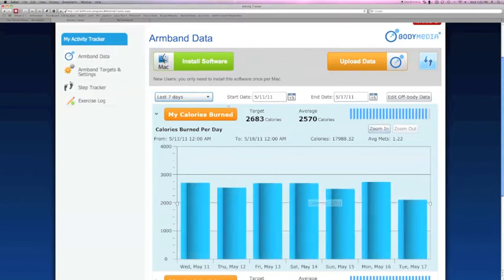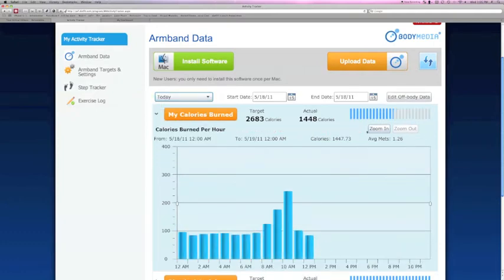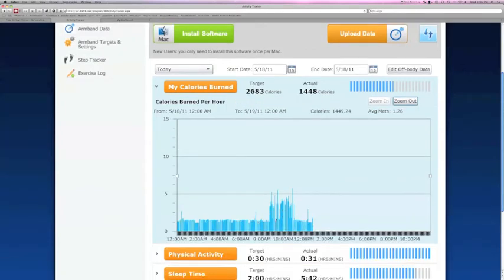You can zoom in, for instance, if we want to look at today. It's loading that right now. You click on zoom in. It's taking just a second. It's loading the data. If you want to get more particular with your activity, it is loading the zooming in feature to get a little bit more precise with your activity, and it will take just a second here. Much more precise with the amount of actual activity that's going on on a minute basis, and what you're burning per minute, in addition to what you're burning per hour.